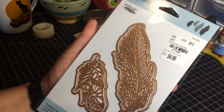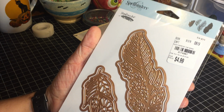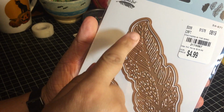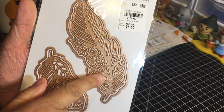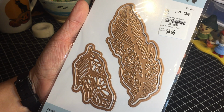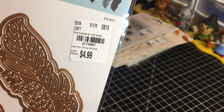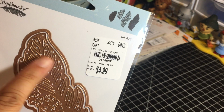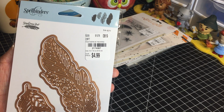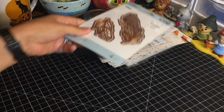Here is a Spellbinders die set, which I absolutely love. These are huge, and you basically have two feathers here, 4 dies. You have the outline, and you also have the print itself, and this is called Feathers in the Wind. Absolutely gorgeous. So see what you get here? You get it so you can cut a solid feather, like a silhouette of a feather, and you also get the center die so you can cut a more specific detailed cut of that same. So you could actually layer them. That would be really pretty. Super pretty. I was excited about that.